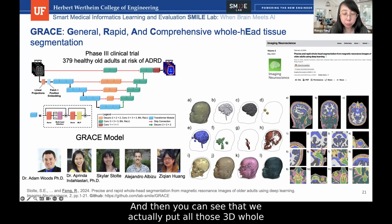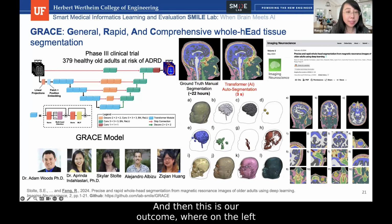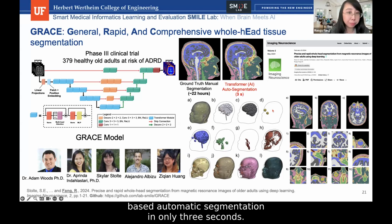You can see that we put all those 3D whole heads into 12 samples. For each head, we have 12 samples because there are 11 tissues plus a background. Black background, and in the middle there will be the actual tissue we want to predict. And this is our outcome, where on the left is the ground truth, which takes 22 hours in total to segment, and on the right is our transformer-based automatic segmentation in only 3 seconds.